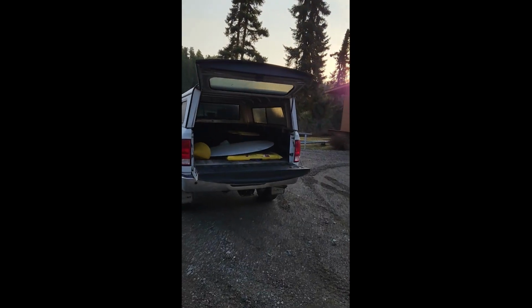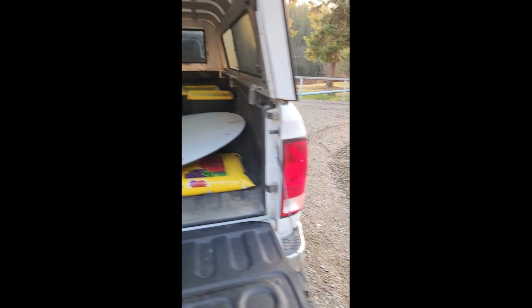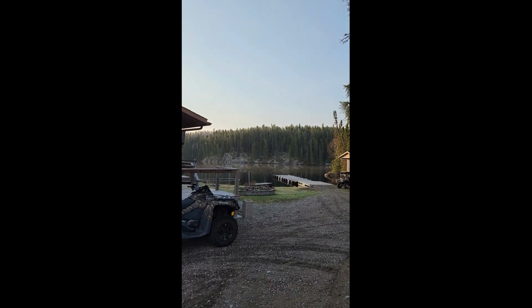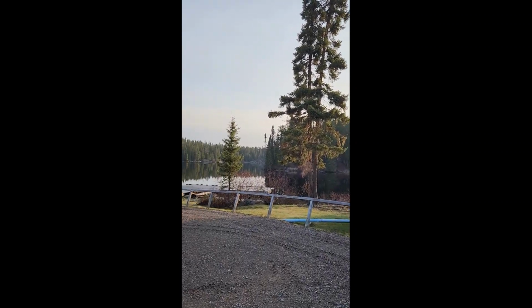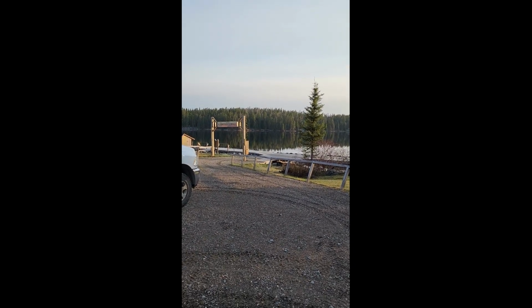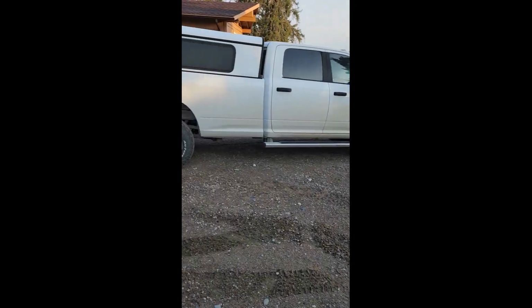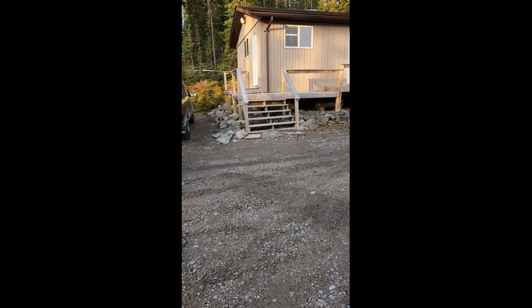We have the KaBeeLo sign that we got reskinned for the end of the driveway. That's got to go up. That's right there sitting in the back of the truck. So that's got to go get hung up. But yeah, such a beautiful day. Look at that, just so gorgeous. Anyway, we'll get at her. I gotta go find Eric and get some breakfast on the go and start everything we gotta do.